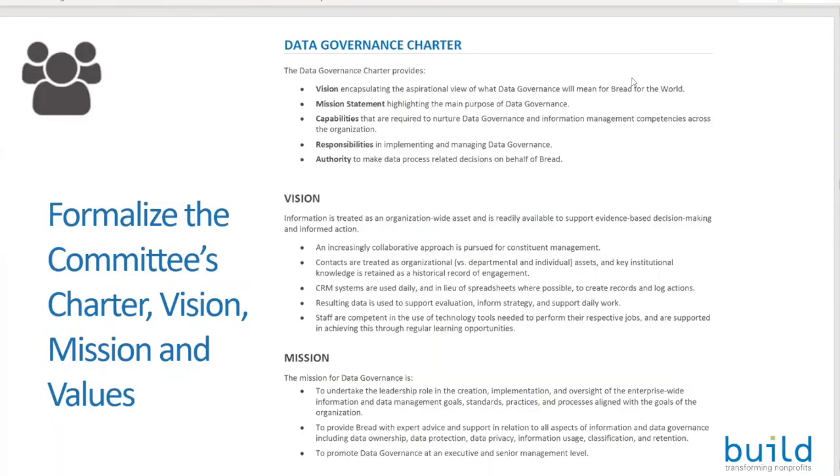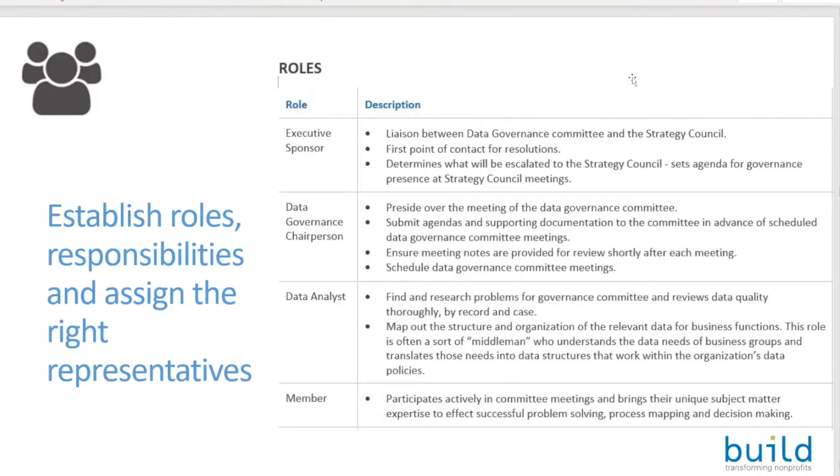So we formalized a data governance charter with vision and mission. We created a decision-making protocol, and we defined the participants' roles and responsibilities. This committee should always involve a representative from every department that either has contact with the CRM or the constituents that your organization serves in some shape or form. This really helps break down departmental barriers, freeing data from those dedicated department silos and creating uniform, or at least consistent, processes for accessing and using your constituent information.